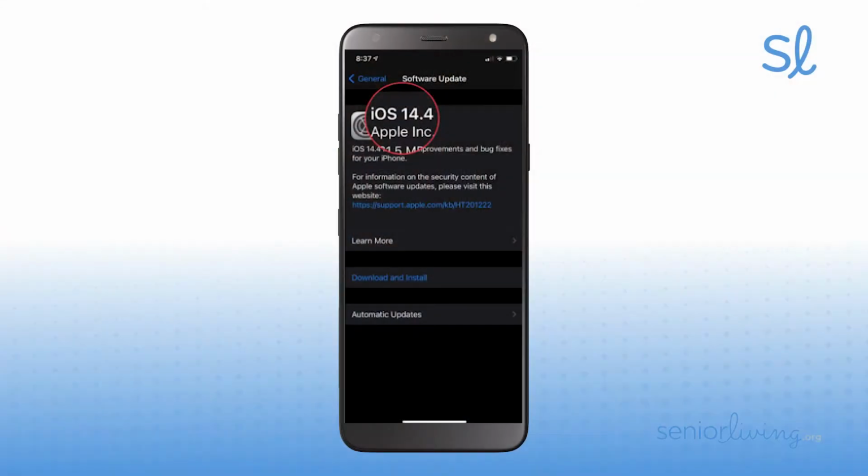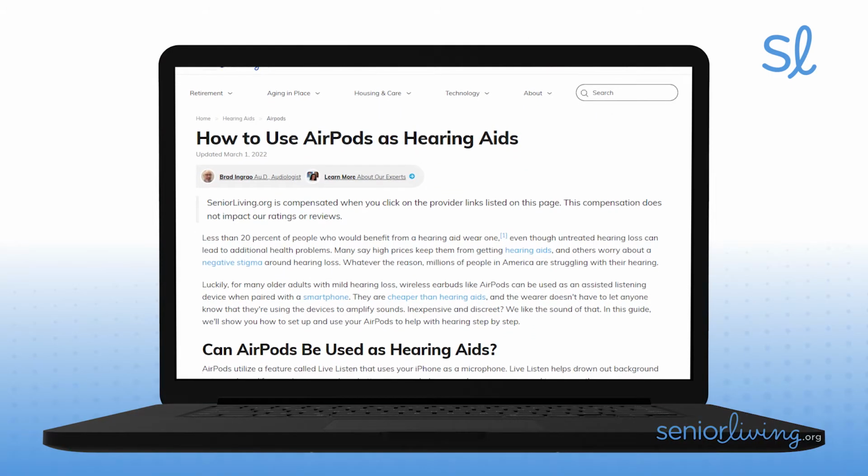First, you need to check what operating system your iPhone or iPad is using. It needs to be 14.3 or higher. Now, if it isn't, it could be possible to update your operating software, but you should check with someone with digital skills. Now, for more detailed steps on how to do this, check out an article written by audiologist Brad Ingrao.